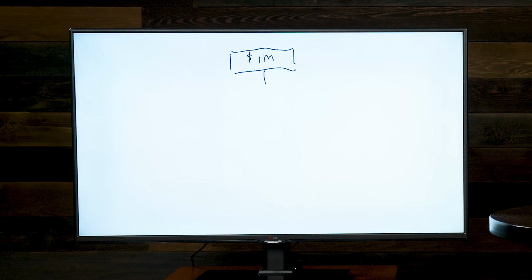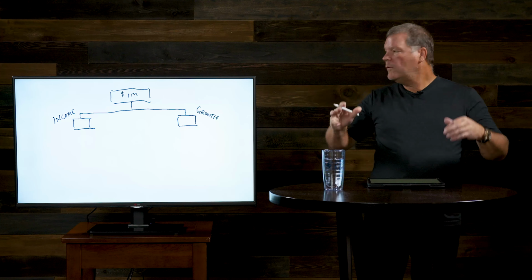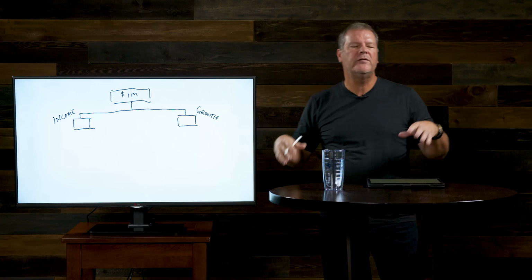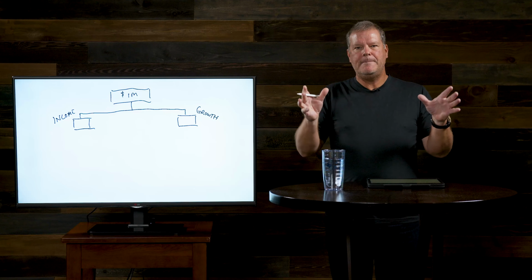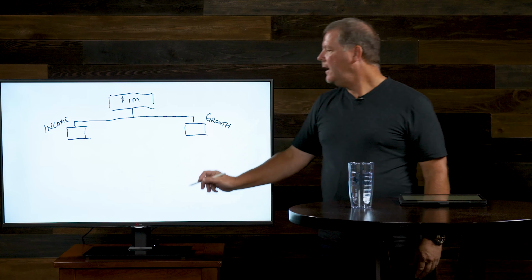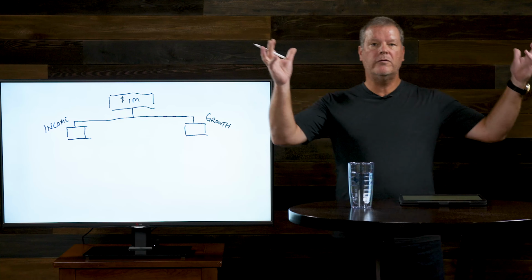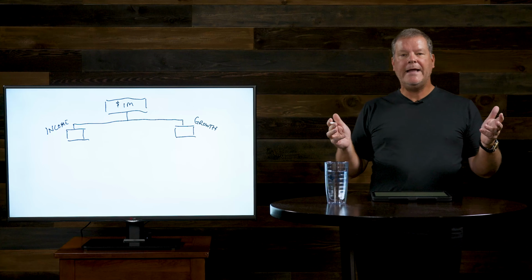What I like to do is take that $1 million and put it over here into two general categories. Over here on the left, we have the income category. And over here on the right, we have the growth category. So you take your money, whatever the dollar amount is. Again, you might have more, you might have less. You say, I'm going to split it into two general categories. We take income from over here, and while this is being spent down over time because we're taking money out, this side's growing to replace it all. So let's go ahead and look at how this works.